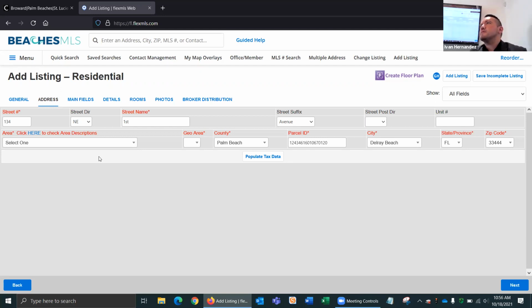The way that the MLS was back in the day, like the Realtor Association offices, before computers, real estate agents would do what we're doing here, but on a sheet of paper. And then they would go and turn it into the real estate board. And then the real estate board would make copies of it.